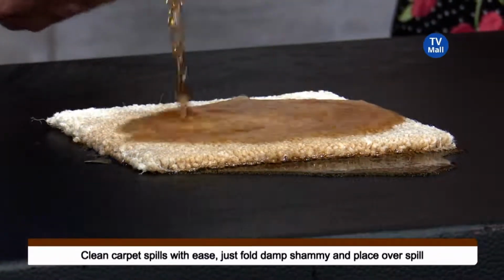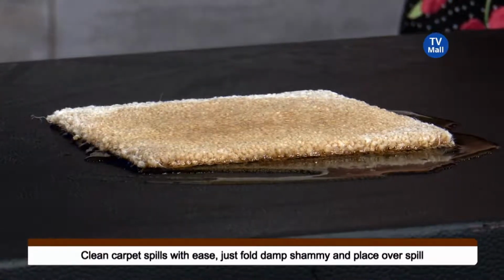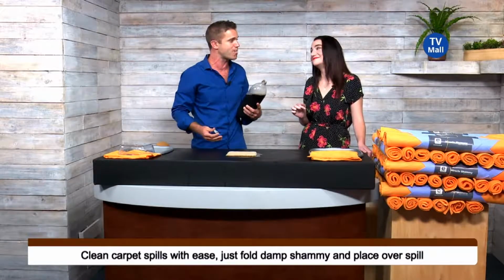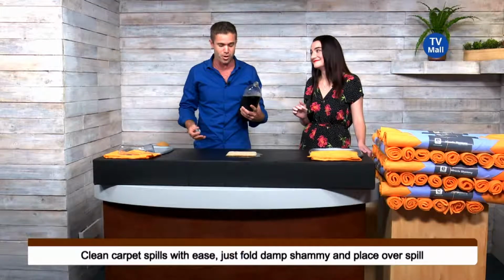So let's make this a little worse. Stephanie, what's the worst thing you could possibly spill on the carpet? I would think something that can actually stain the carpet. Totally true. Something like red wine or tomato sauce, ketchup. I have actually got an incredible tip for you though. Keep a bottle of soda water handy in the house.